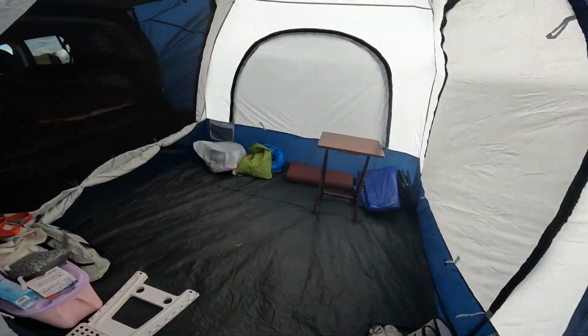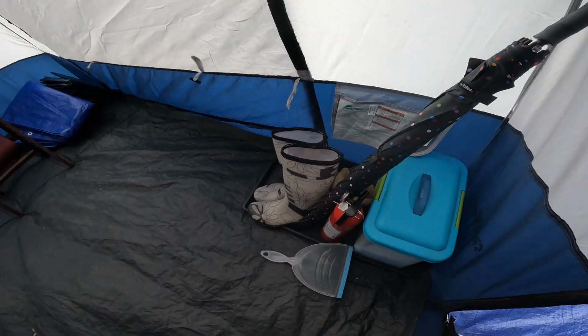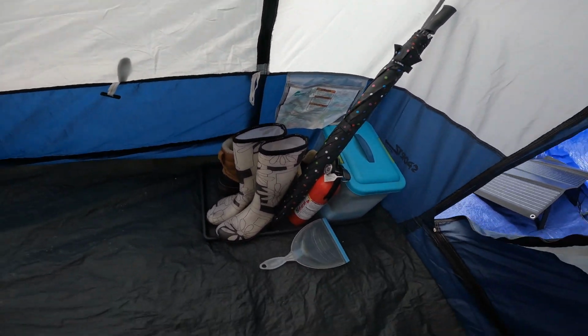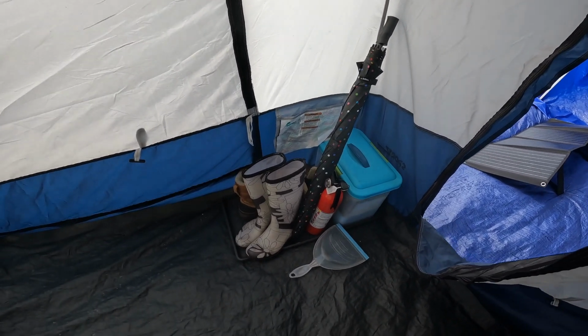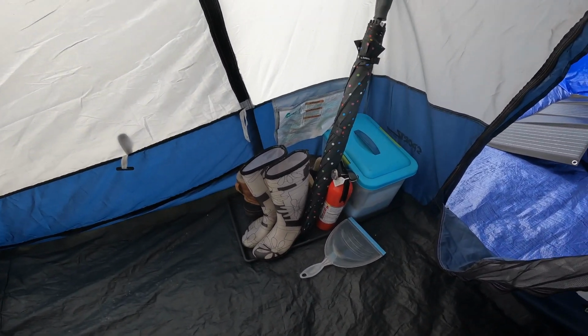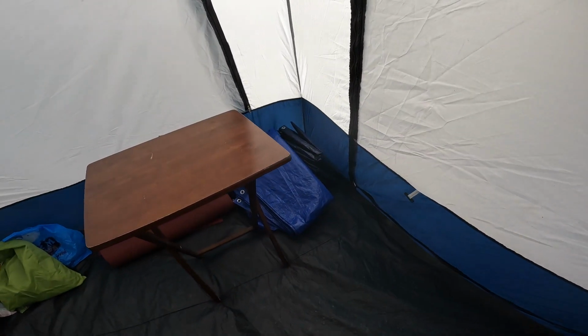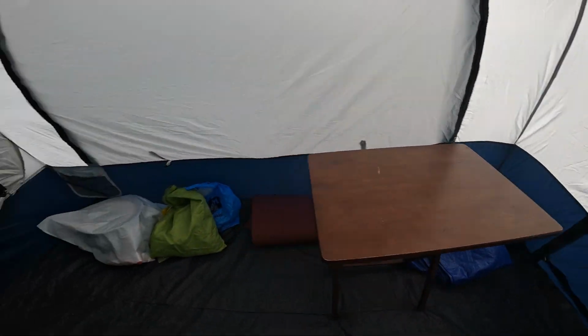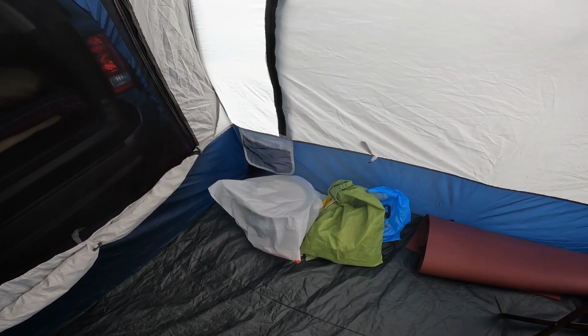Inside the tent, I have a table. I'll probably take it outside to eat. Since we're expecting rain, I have a boot tray and an umbrella, all ready to go. Fire extinguisher, because, well, you should always have one. Extra tarps are in the corner there. My potty is in the corner here, because I am not trying to find a toilet in the middle of the night.